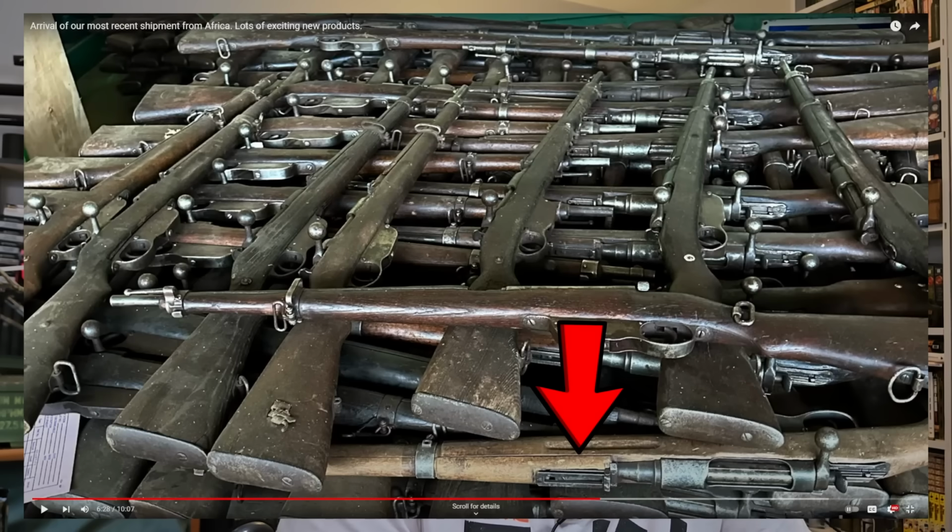Some of these look to have full-length rifle sights, despite being a short carbine length, so that indicates that they have been shortened from an original long rifle. Now that could have been done by an arsenal in Austria or Bulgaria, but in some cases, these long rifles were also shortened locally in Ethiopia, which makes for an interesting, unique rifle, but they're usually in pretty terrible shape.